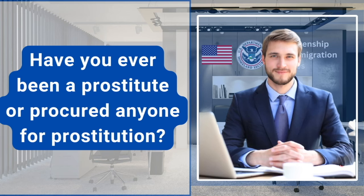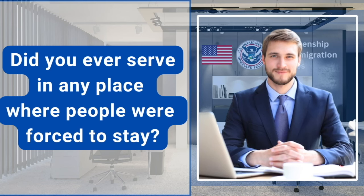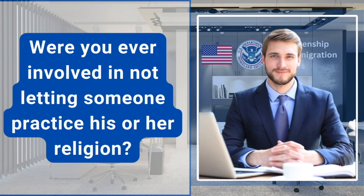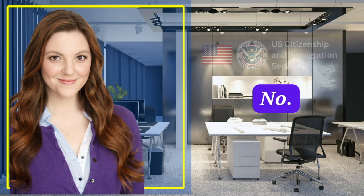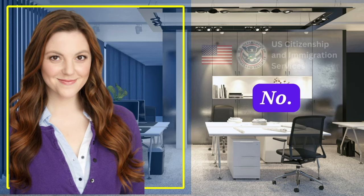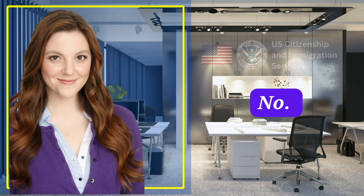Have you ever been a prostitute or procured anyone for prostitution? No, never. Did you ever serve in any place where people were forced to stay? No. Were you ever involved in not letting someone practice his or her religion? No. Have you ever received a suspended sentence, been placed on probation, or been paroled? No. Have you ever been discharged from training or service in the U.S. Armed Forces because you are an alien? No.